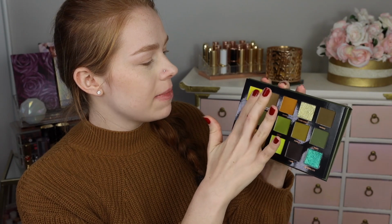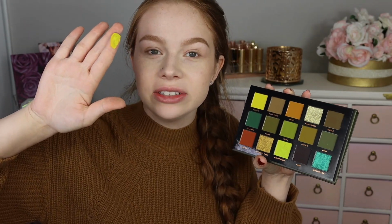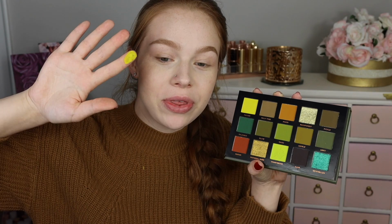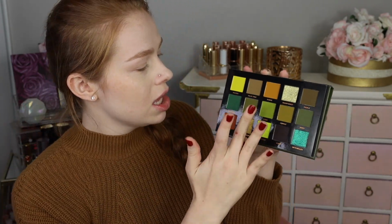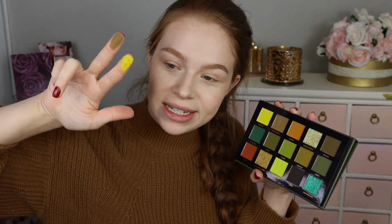So now let's go ahead and try out this palette. The very first shade we have here is called Mango, and this is a pretty bright yellowy green, but it looks to be more yellow than green because we also have a chartreuse here which looks to be similar but more green than yellow. So you've kind of got both options with this palette, which I love, that kind of pop to a green grungy look.